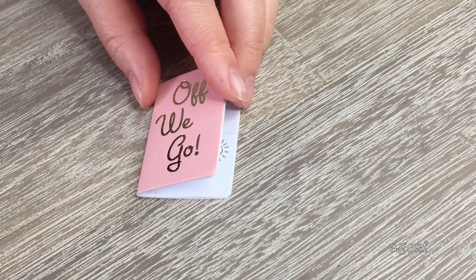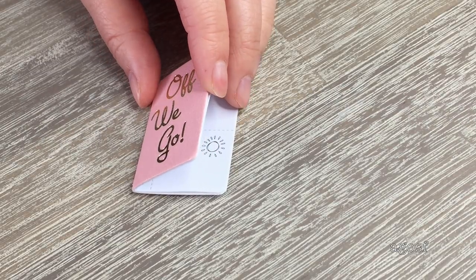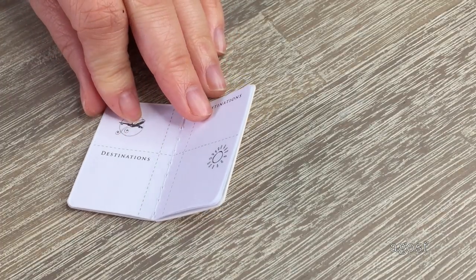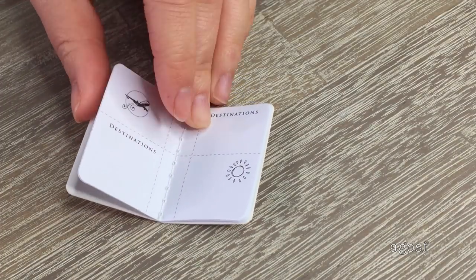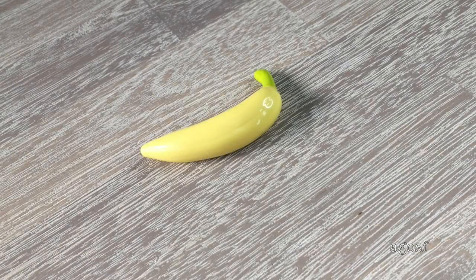The next piece here is a passport, and I love it. It's such a cute color. It's like a peachy pale pink, and it says off we go in gold writing. And as you can see, there's different areas to stamp your destination, so that's perfect if you're traveling around on a train or on a plane. The next item here is a banana, which is a perfect snack to enjoy while traveling.